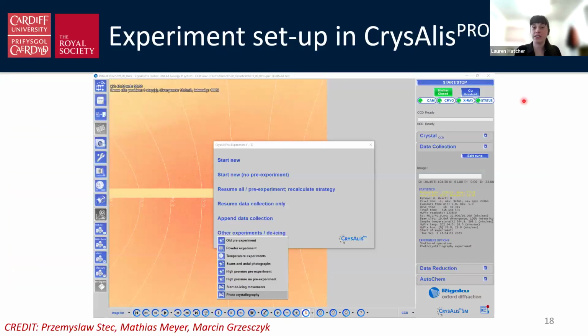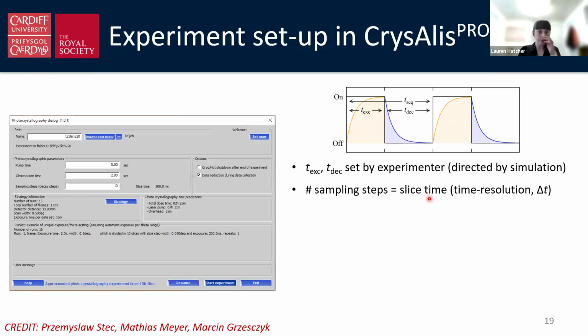So how do we set up the experiments? I very much have to thank Matthias and his team for developing all this for us. This is very much their creation, not mine. But essentially, under other experiments on my system, at least, because we're still in the discovery phase, I have this photocrystallography option down here. I can drop down to photocrystallography. And that brings up this experiment dialog where we start to put in all of the parameters we want for our excited state experiment. So we set the excitation time, the pump time, and the decay time, which we might call the observation time in this software. So you can see what we're doing here is we're irradiating for 5 seconds and decaying for 2.